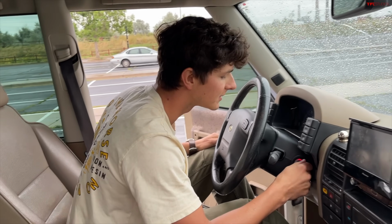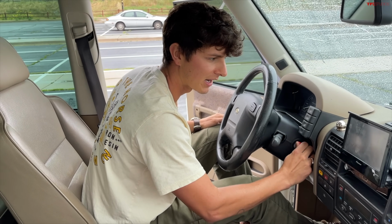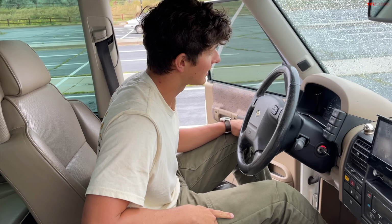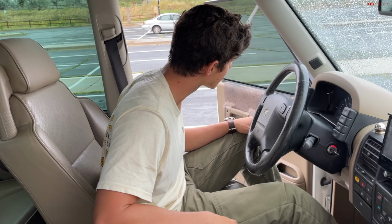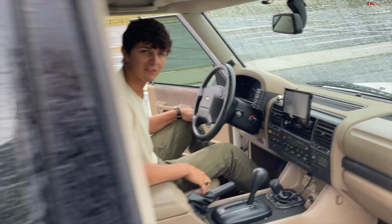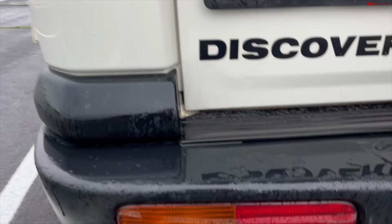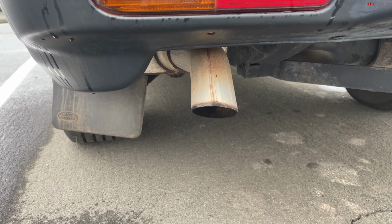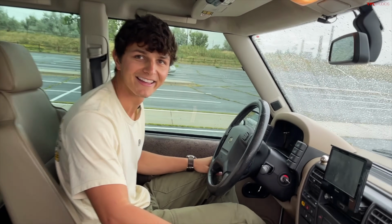And yeah, here's one of the funky things. You kind of have to get the key in just the right spot to get it to fire up. But once it does, you can hear it's got an aftermarket muffler on it. And well, let me hop around back and give them a listen, so they can see how this sounds, because it sounds pretty good actually. Yeah, for an old Land Rover, that thing sounds pretty good, right?